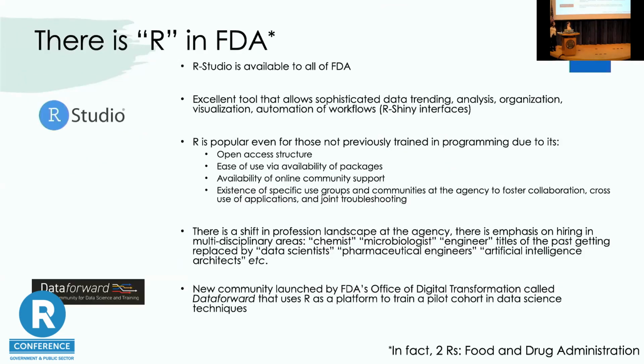So I'm happy to report that there is R in FDA. In fact, there are 2 R's in Food and Drug Administration when you spell it out. Anyway, RStudio is available to all of FDA staff because it's an excellent tool that allows sophisticated data trending, analysis, organization, visualization, and automation of workflows such as our Shiny interfaces.